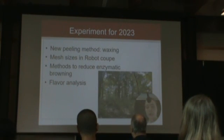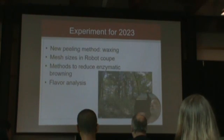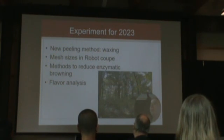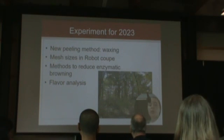But moving forward, we are looking to add in a new peeling method, which is waxing. This has shown promise last year. We put a wax on the outside of the fruit, and it seems to stick to the peel, and it may be able to mechanize the peeling process, which is something that is not able to be done. The pulp that comes out of the Robot Coupe is a little bitter, and different people have different bitterness levels that they can tolerate, and some people are super sensitive to it. We think it might be caused by the blanching. There are other hypotheses. It also could be the mesh size, so we're going to test the mesh size. We're also going to test if the blanching is the problem and just scoop some fruit into there instead.